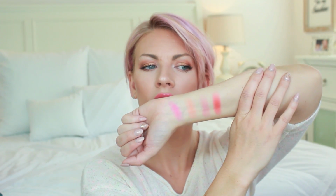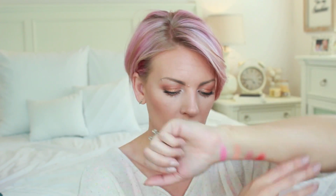It's going to be more of a very warm, reddish, hot coral, if that makes sense. But it's gorgeous. If you have a darker skin tone, you're going to love Bang. Last but not least, I got obsessed.